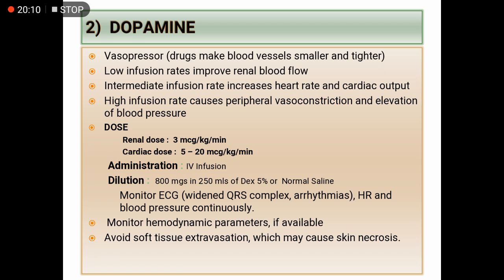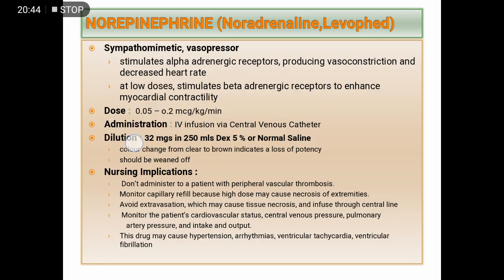Dopamine, vasopressor drugs make blood vessels smaller and tighter. Okay, the dose would be renal dose is 3 microgram per kg per minute, and cardiac dose would be 5 to 20 microgram per kg per minute, and the administration would be IV infusion. The dilution is 800 milligrams in 250 ml of Dex 5% or normal saline. Monitor ECG for widened QRS complex, arrhythmias, heart rate, and blood pressure continuously. Monitor hemodynamic parameters if available, and avoid soft tissue extravasation which may cause skin necrosis.